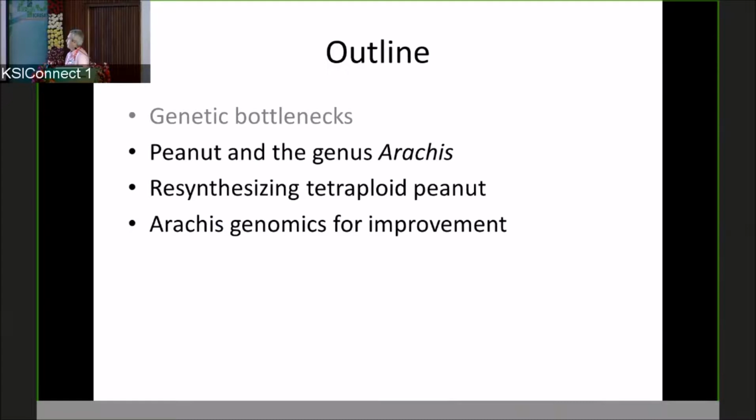So just as an outline, I've already talked about bottlenecks. I'm going to talk about a history of the genus Arachis, which is the genus that contains peanut. I'm going to tell you that peanut is a tetraploid and what we're doing to resynthesize that tetraploid and how we're using genomics to improve peanut.